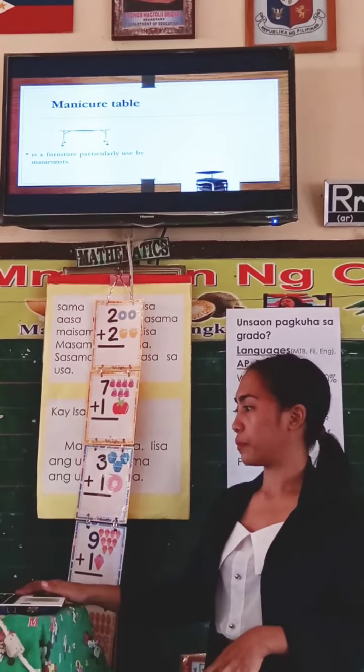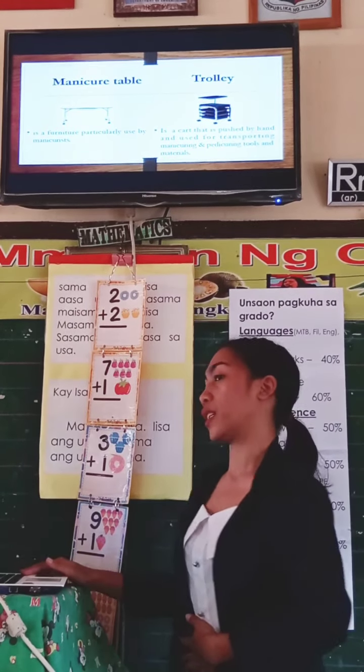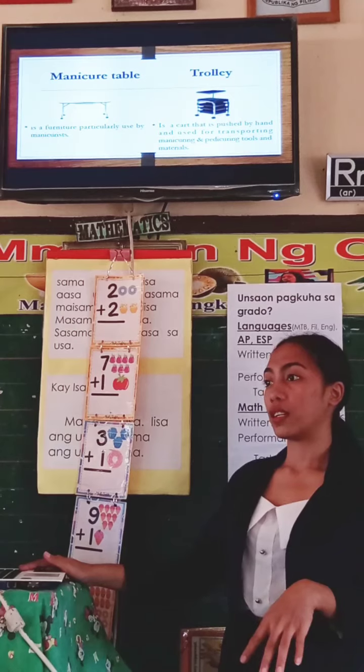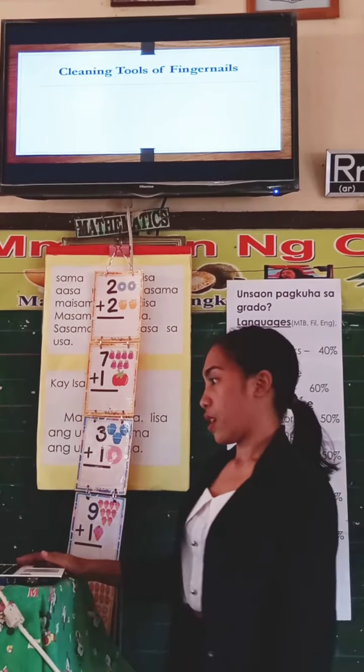Next one is trolley. It is a cart that is pushed by hand and used for transporting manicuring and pedicuring tools and materials. But we don't have complete equipment in our facilities, so we will not be using this. But instead of a trolley, we have a manicure tray. So now, cleaning tools of fingernails. So those that I have mentioned and discussed, those are the tools, materials, and equipment for manicure and pedicure.